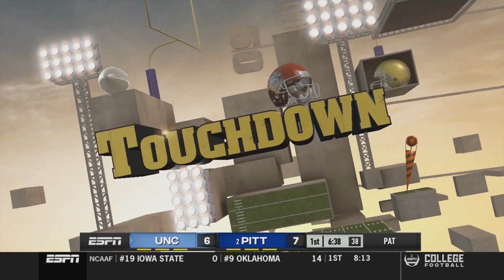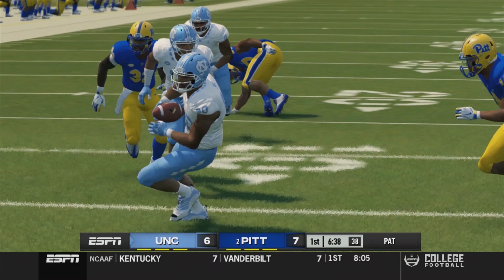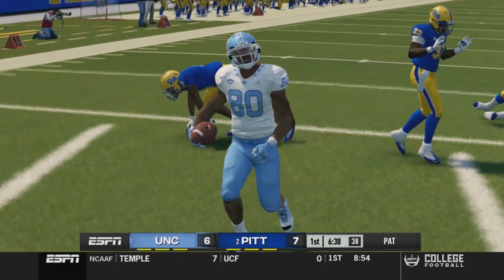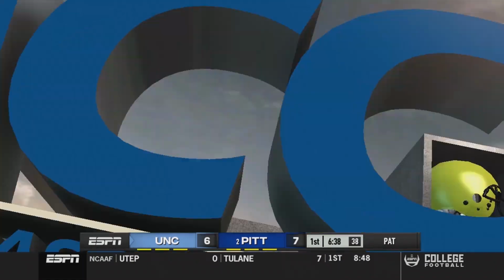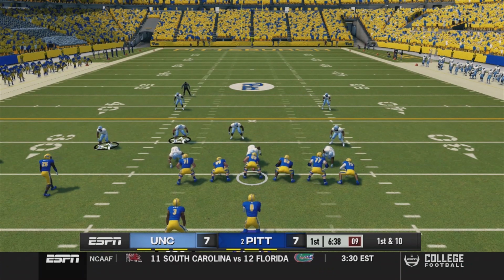And that's a touchdown for the Tar Heels on their opening possession. Smooth moving the football for both teams, both in the air and on the ground there. And it's 7-7 just a few minutes into the game here.